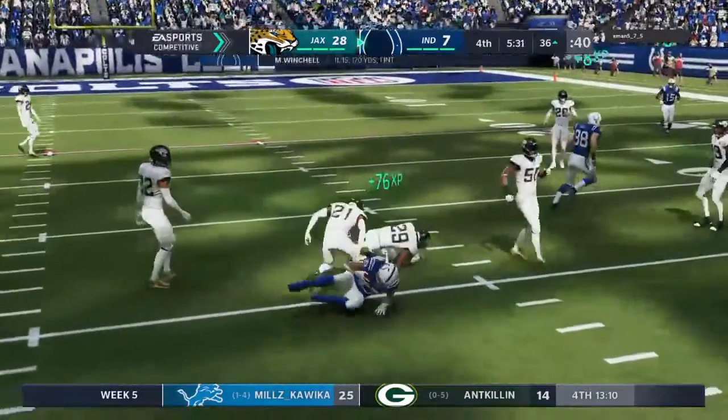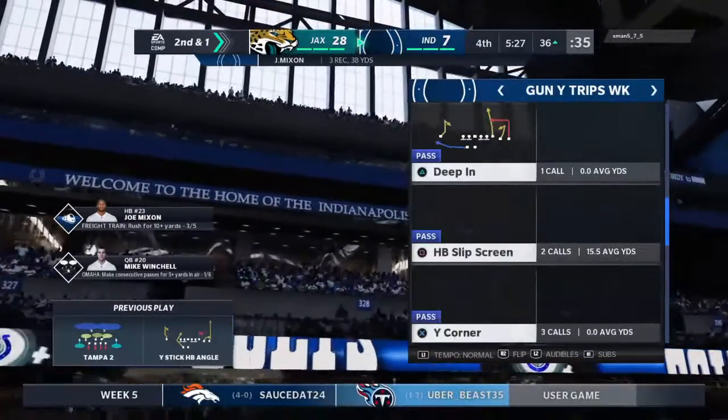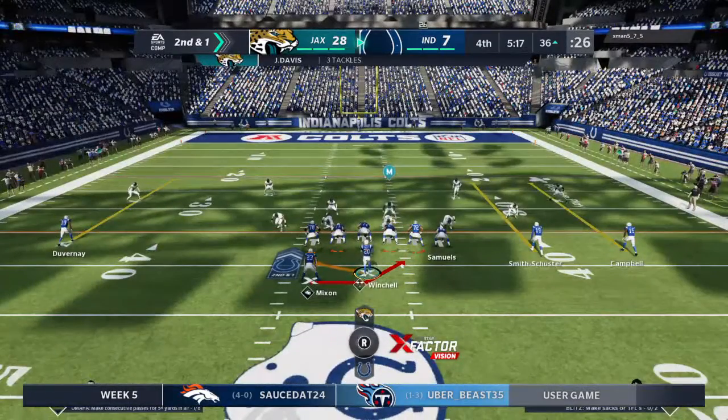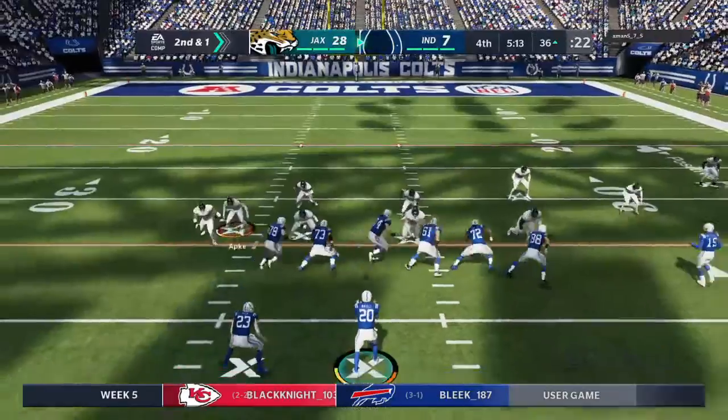The throw down the field, caught by his running back. He's tackled a yard short of the marker. Good gain of 9 on 1st down. That last catch short of the marker by just a yard leaves him with a very manageable 2nd and 1.